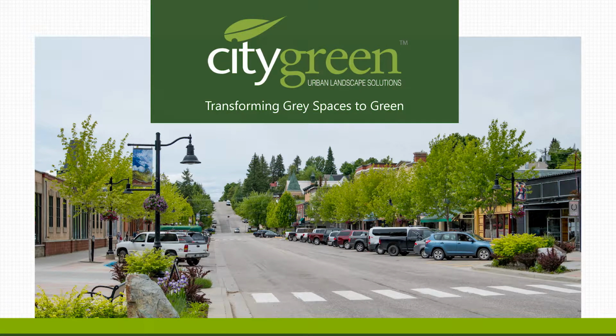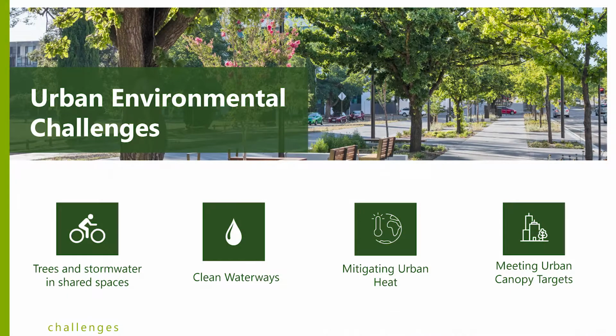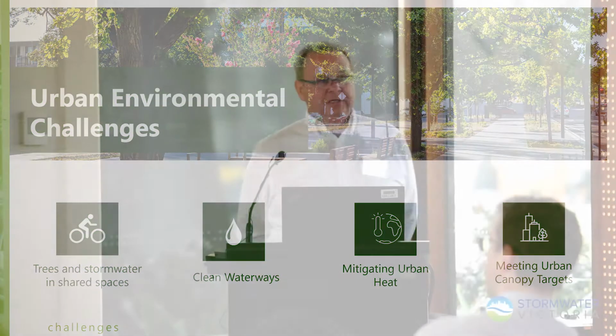This has been very, very informative, and I'd have to say the science and the experience that we've been hearing is absolutely vital so that we get this successful outcome that we're looking for. So what I'm going to touch on fairly briefly is these main areas, the challenges that we're facing in our environment: getting trees and stormwater into shared spaces successfully, sustainably, clean waterways, mitigating urban heat, and meeting urban canopy targets.